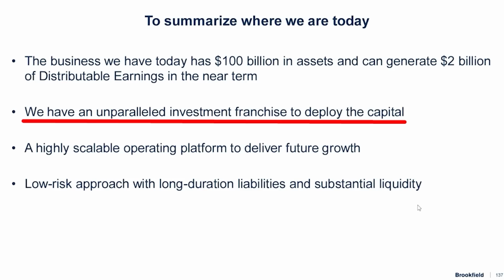Then Brookfield says, we have an unparalleled investment franchise to deploy the capital. And I agree. Brookfield has historically used its investors' capital to buy assets and invest, but insurance is now giving Brookfield a large pool of its own capital to invest now, which will also give Brookfield the opportunity to realize 100% of this large pool of capital's return on investment. So in my opinion, Brookfield Insurance could be a sleeping giant for the overall business, especially if they can invest this large pool of capital at the high returns that the company has been historically able to get.